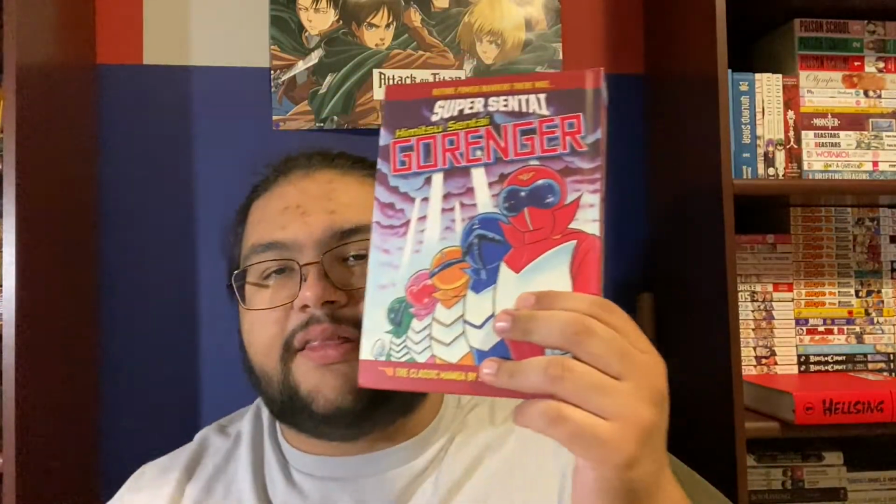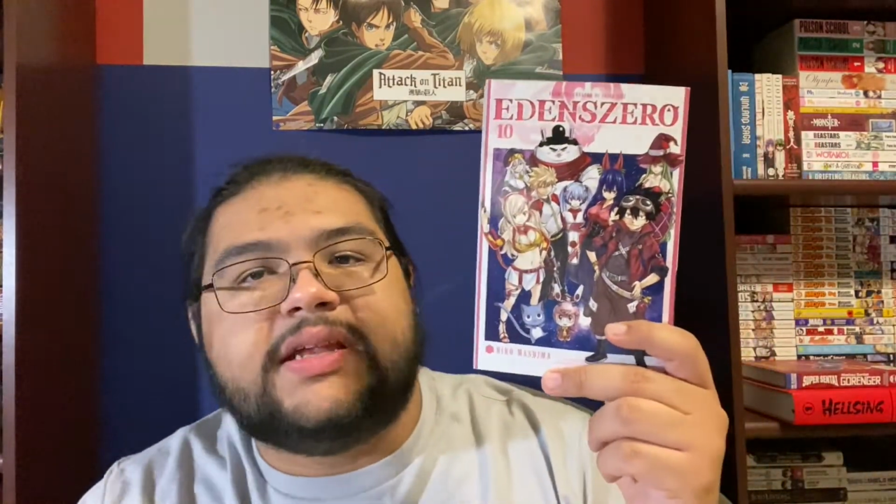I don't mind if the art's a little bit not my style, right? But yeah, that's it. That's the second thing I bought this month. I'll put it back here as well because it's gonna damage my table if I have too much stuff on it, right? And yeah, the next thing I got was Eden Zero Volume 10.